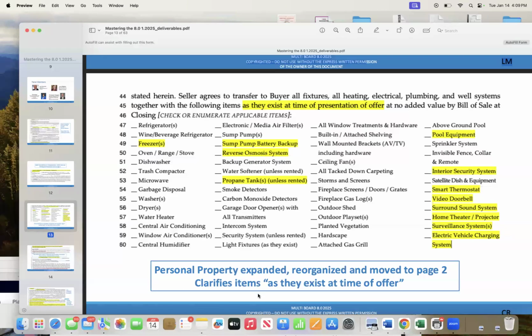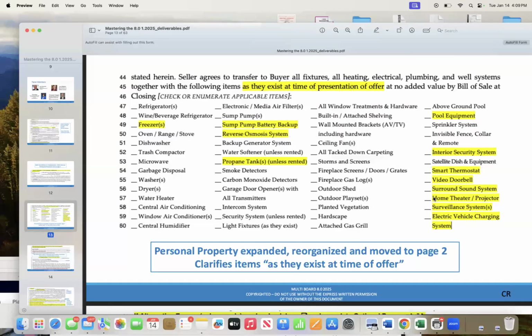Yeah, I love this. So many more things were added, like pool equipment, interior security system, smart thermostat, video doorbell. Those are the things we didn't have before. So personal property has been reorganized and clarified, and this way there are no issues when you have a walkthrough and a closing. They know you can go back to this list and it's going to be listed.